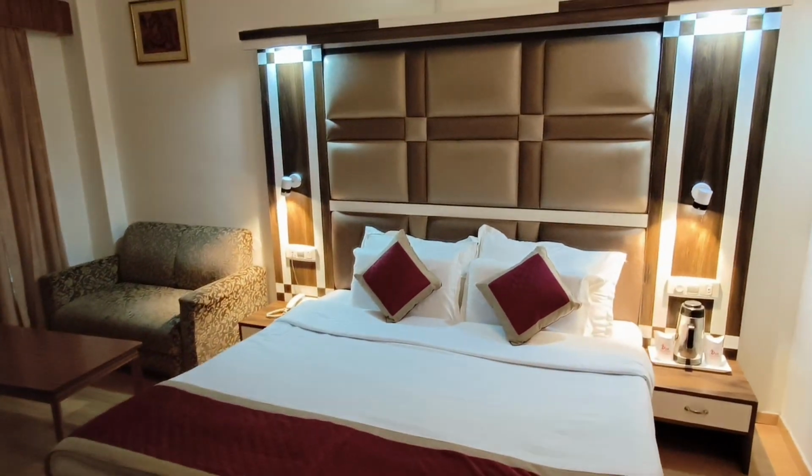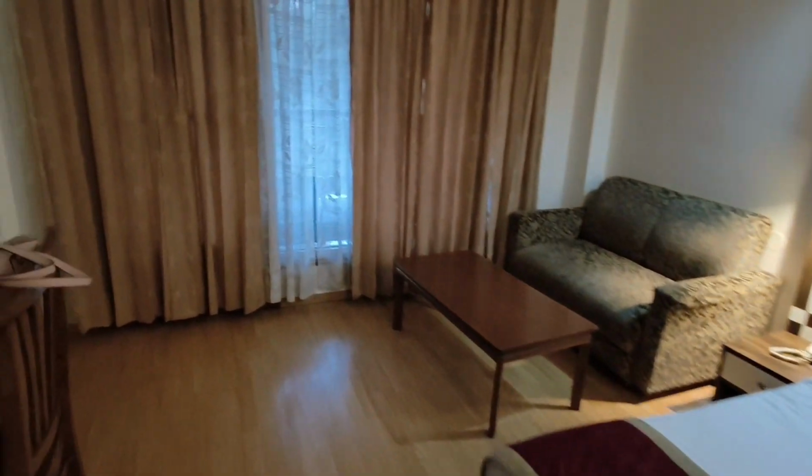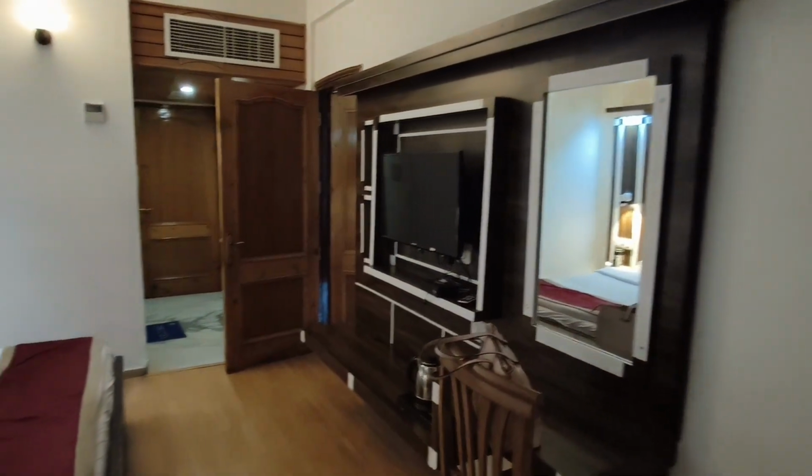This is the other room which is interconnected. This room also has a king-size bed, sitting area and balcony. As it is a necessity, both the rooms have a centralized heater.